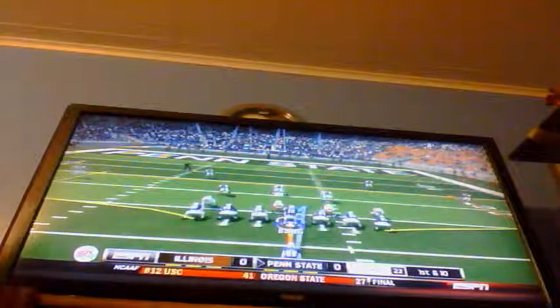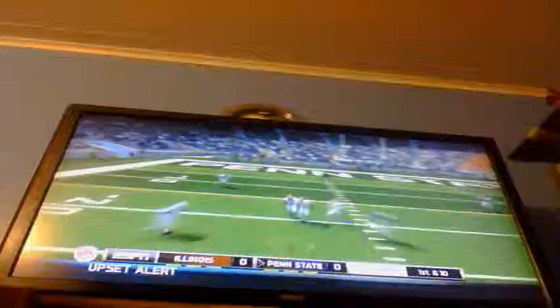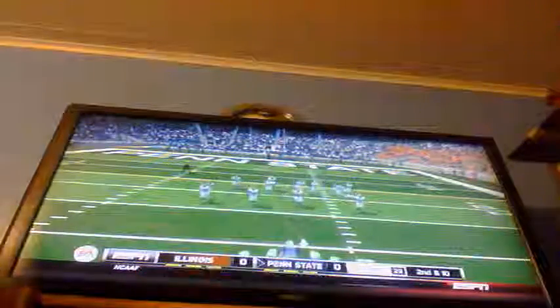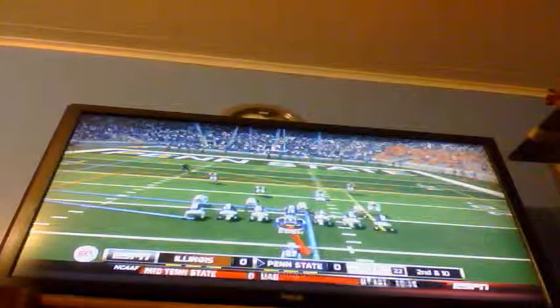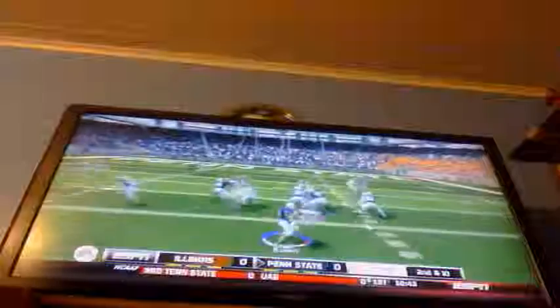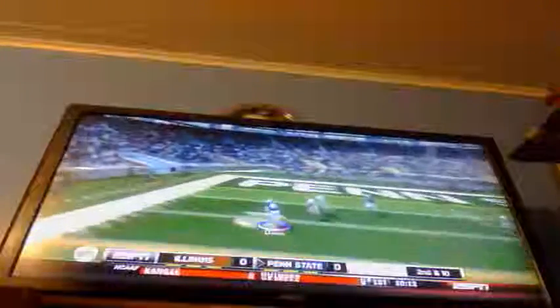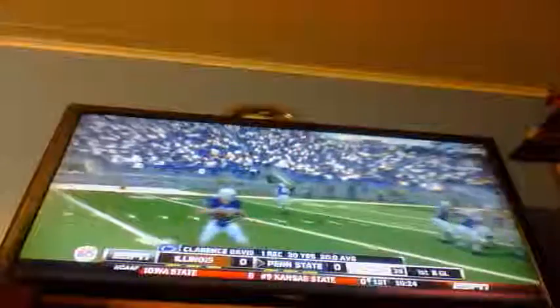Here we go. Oh! Second down and 10 to go for Penn State now, in the territory for a touchdown. And he is left right open. Davis! Completed catch and a first down for a 20-yard reception.